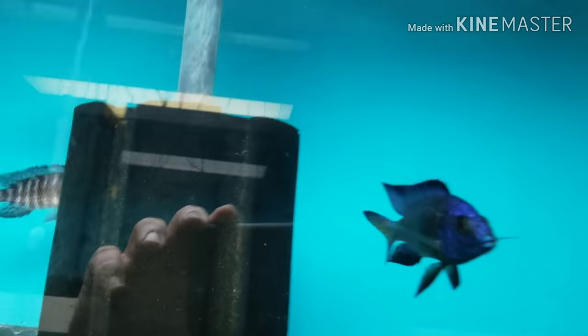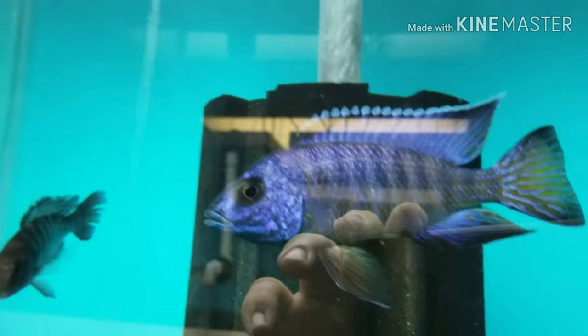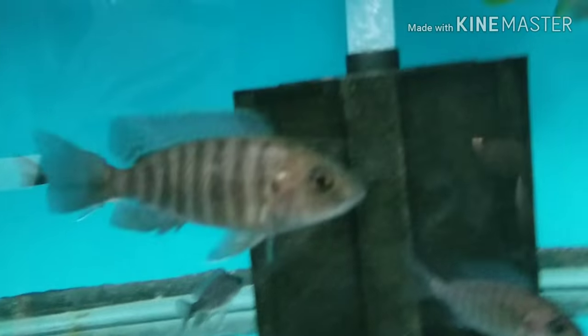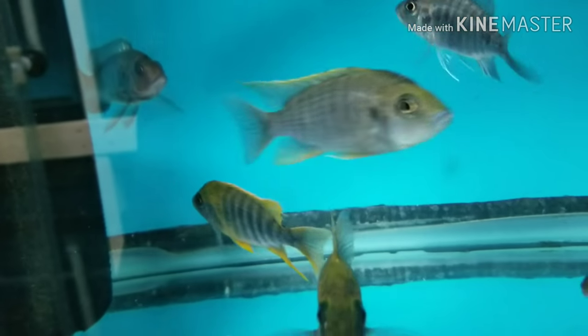Still have some very nice big Mbenjai regals. I think there's at least three of them left in there. Lemon Jakes in all sizes, from 2-inch unsexed to 4-inch plus. Females as well. Back in stock are big 4-inch plus Melandis.